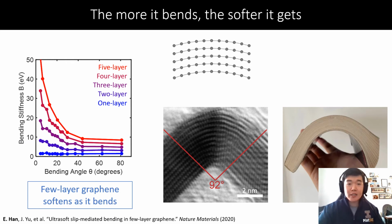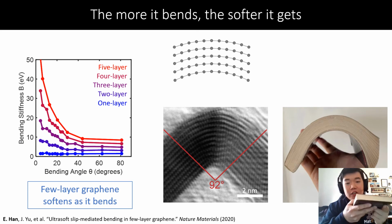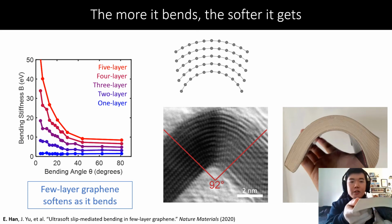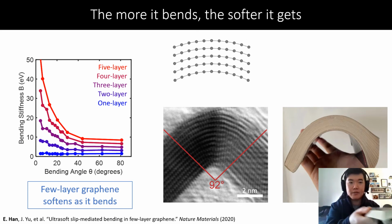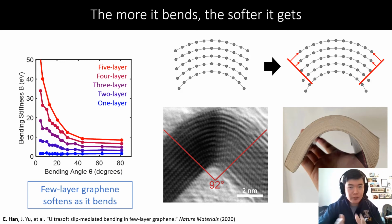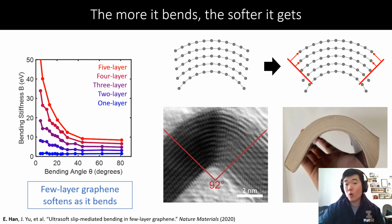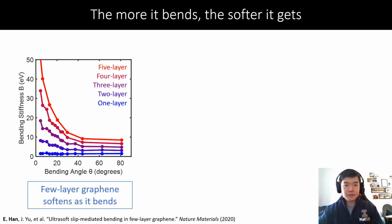Now, due to the layered structure of graphene and graphite, its bending behavior is similar to a stack of paper, in that the layers shear and slide past each other as we bend them. Now, this sliding motion during bending alters the interlayer interactions of graphene, resulting in a decrease in bending stiffness or an increase in flexibility. Now, overall, our work shows that we can tune the bending stiffness of multilayer graphene by controlling the bending angle or interlayer interactions to well below 10 electron volts.